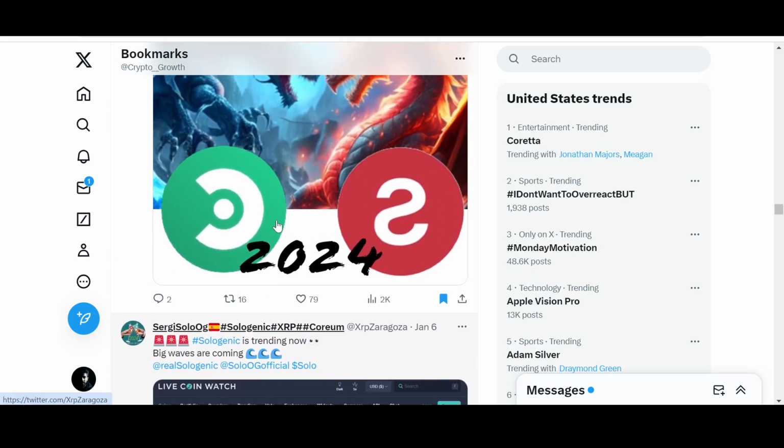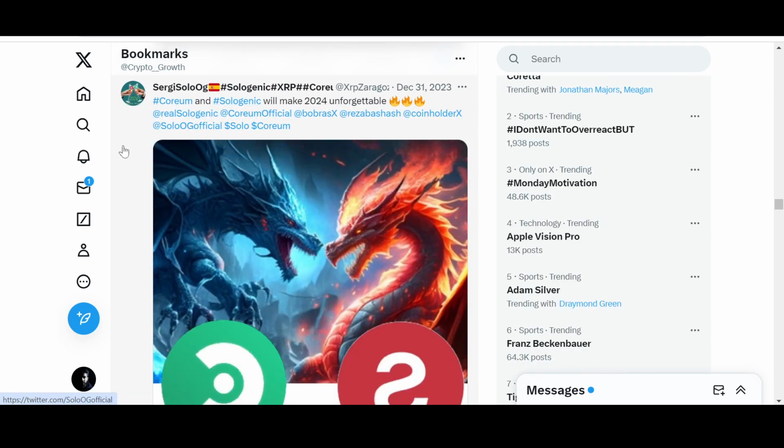So guys, what do you think about Sologenic and Coreum? Will Coreum and Sologenic make 2024 unforgettable or not? So do hit the comment box below and tell me what you guys think about Sologenic and Coreum, the updates.